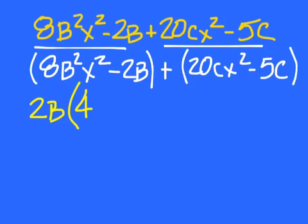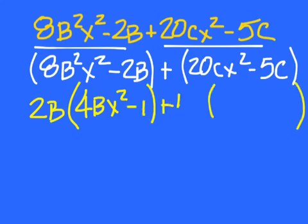4b, 4b, x squared, x squared minus 1. Okay, what's over here? You take 5c out. 5c comes out. It'll be 4x squared minus 1. 4x squared minus 1. Alright, does that work out? No, it does not.